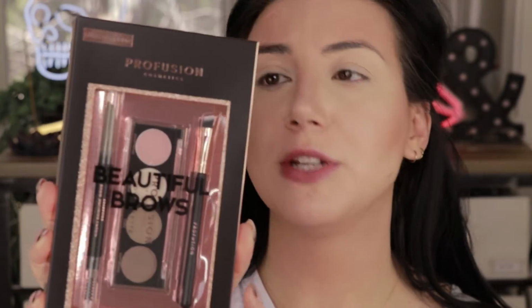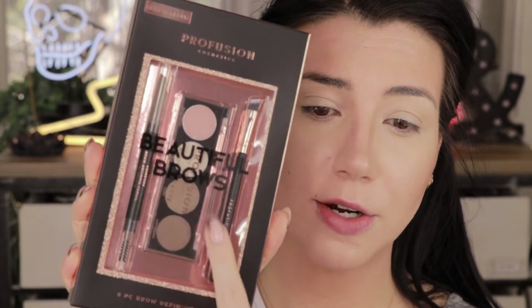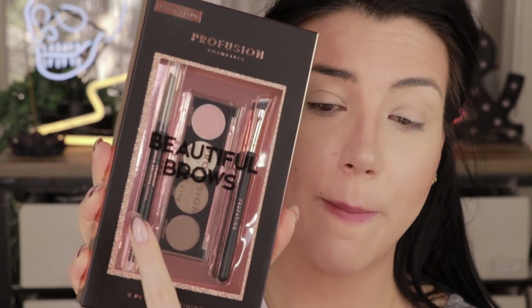All right, let's just go back in time before I had this full face on and get started trying out all these PROFUSION products. The first product that we're going to be trying is the Beautiful Brows Kit. There's a powder brow palette in here, a brow brush, and a brow pencil.